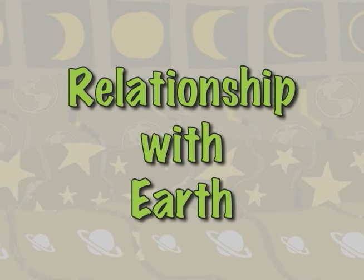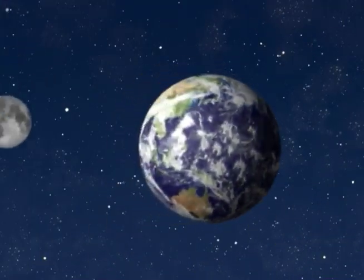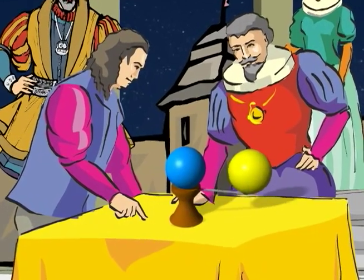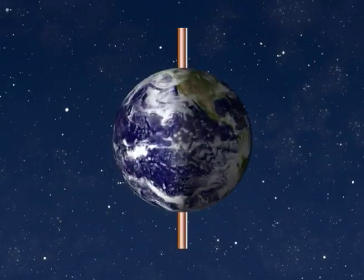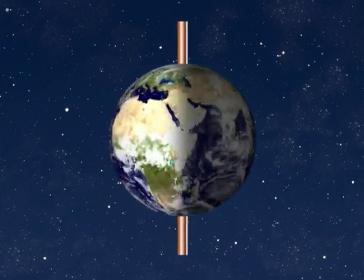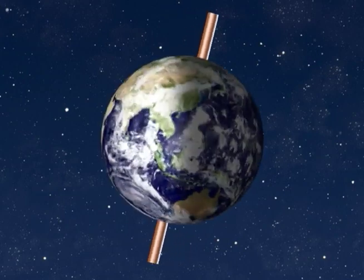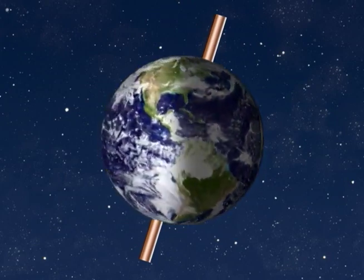Relationship with Earth. The sun and Earth move in two ways. They rotate and revolve. Long ago, people thought that the Earth stood still while the sun moved around it each day. We now know that the sun does not move around the Earth, but the Earth rotates, or turns. Earth also spins on an imaginary line called an axis. Earth's axis is tilted a little bit, making the Earth look a little tipped.